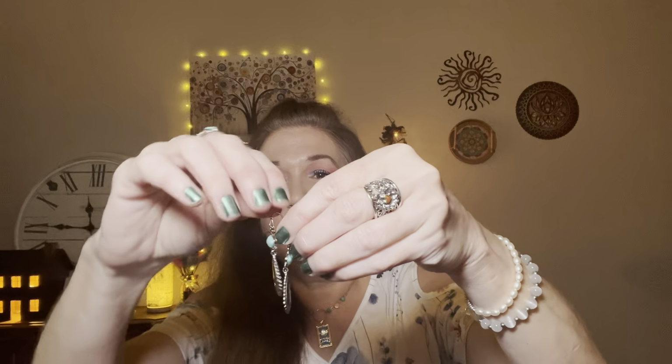But yeah, these look like totally something you would find in New Mexico or Oklahoma or somewhere. I love them. And I love this style of earring. This is my favorite kind, the kind that hooks in your hole. Okay, so let me put this up here.